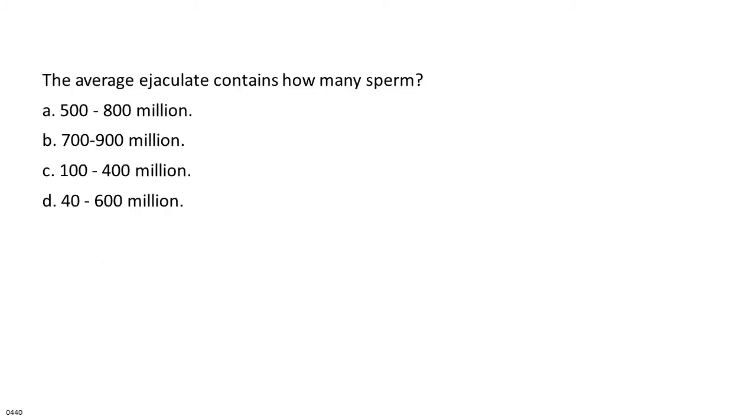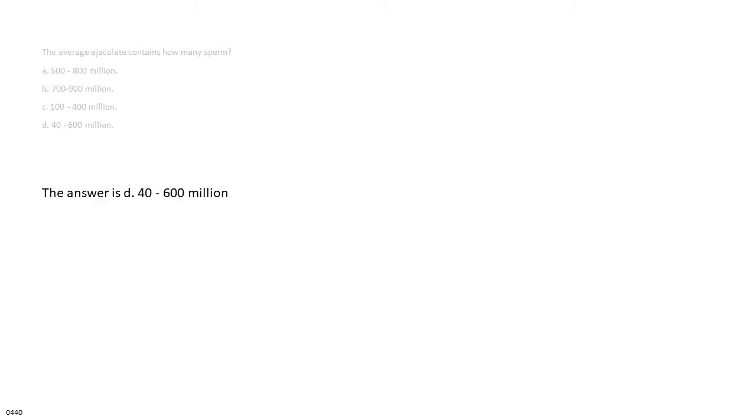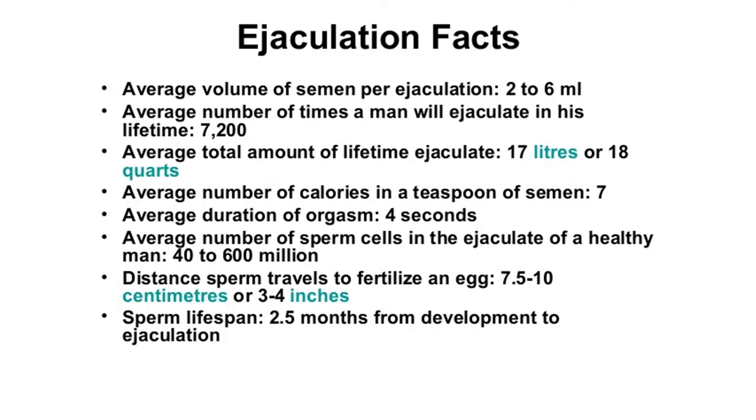The average ejaculate contains how many sperm? A. 500 to 800 million. B. 700 to 900 million. C. 100 to 400 million. D. 40 to 600 million. The answer is D. 40 to 600 million.